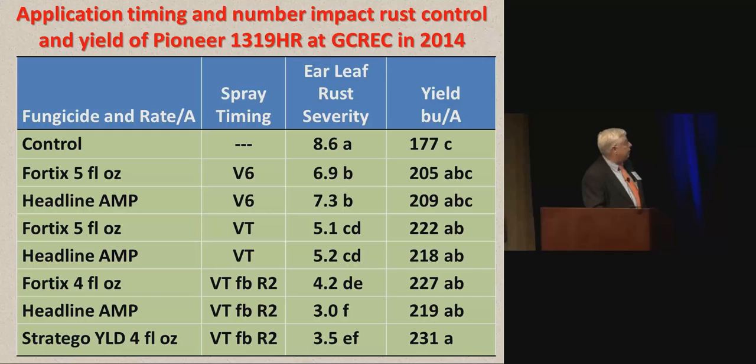If you look at ear rust severity, the controls were blasted in this test down in Fairhope. At V6, there was a little bit of reduction in rust, but as we got later in the season, the rust control got a little better with a single application at VT, and then you saw even better rust control with two applications, which you would expect to see. This test did have some issues with nitrogen variability, but there really wasn't that much difference in the yield response, as far as timing is concerned, or the number of applications. We almost got as much of a yield gain out of a treatment at V6 as we did with the two applications later on. And there's about a 50 bushel yield decline in this particular trial with rust.